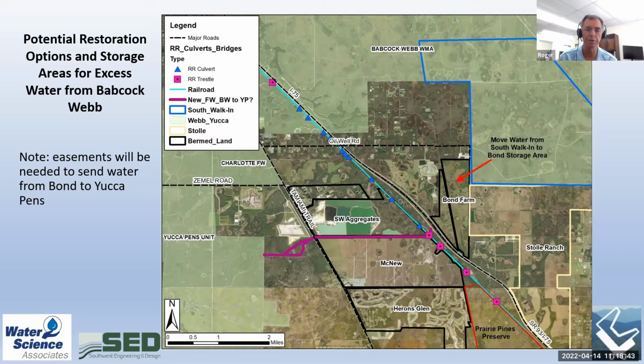What we developed as a conceptual plan as part of the Charlotte Harbor Flatwoods Initiative back in, I don't know, 2015 or so, was a concept to purchase the Bond Farm, turn it into a water storage area, and then convey water from Babcock Webb into Bond Farm during the wet season, and then subsequently release that water and send it west along that purple line alignment over towards the Yuca Pens.